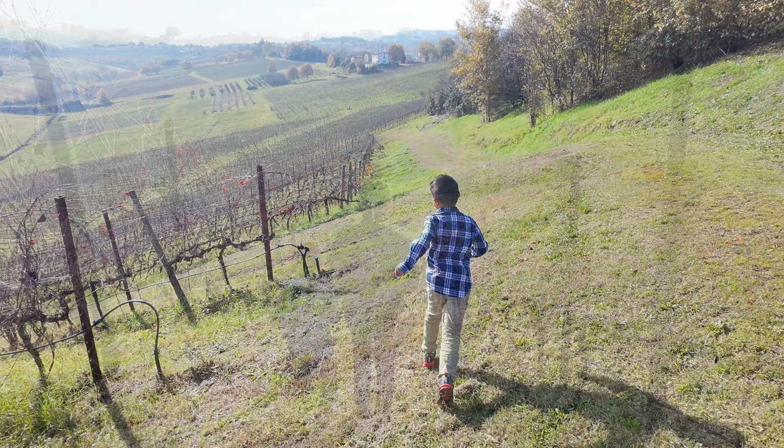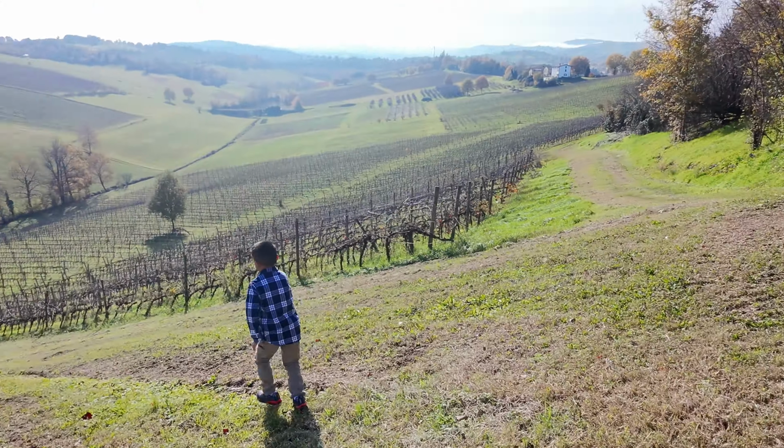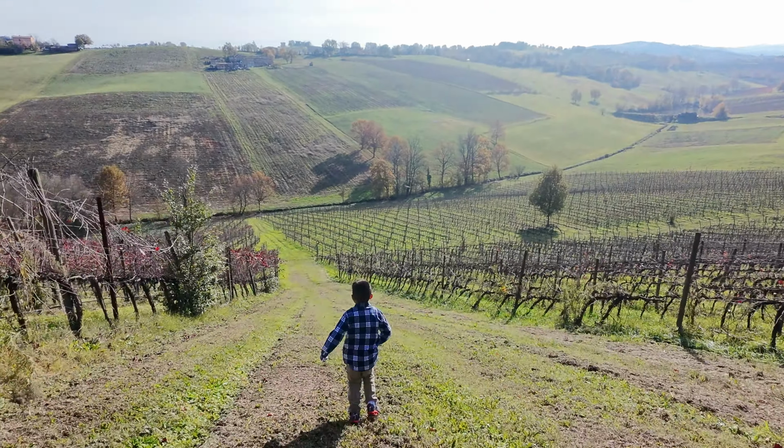This is a compilation of footage, mostly shot by drone, from our recent trip to Italy. This is from the farm we stayed at that has a B&B attached. These vineyards grow grapes for Lambrusco wine and balsamic vinegar. And here's Matteo running through the vineyard.